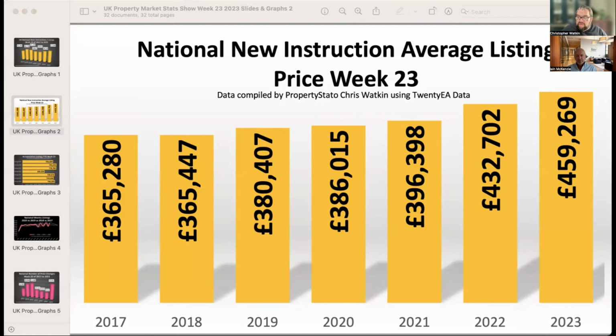So the average price is £459,000 against a running average of 432,500 for the year. This has been quite stubbornly high. The difference, which again we'll go into in about 5 minutes, is the gap between the average asking price of a property coming on the market and the average price of a property selling, which is still running in the early 20%. I know the Daily Mail ran an article on this one. Any thoughts on this? There is quite a gap.